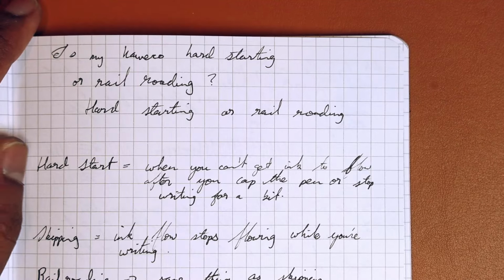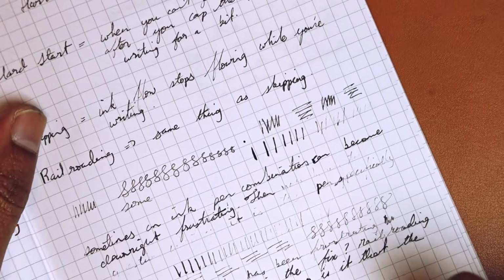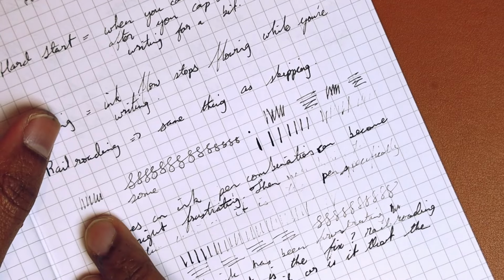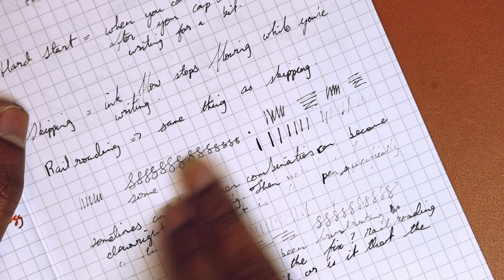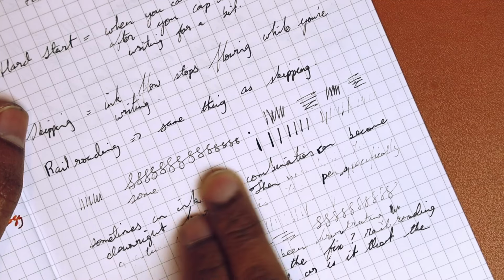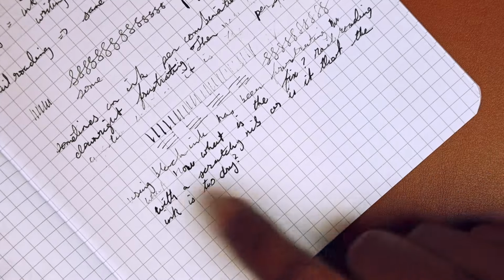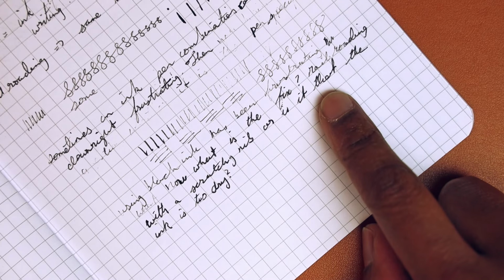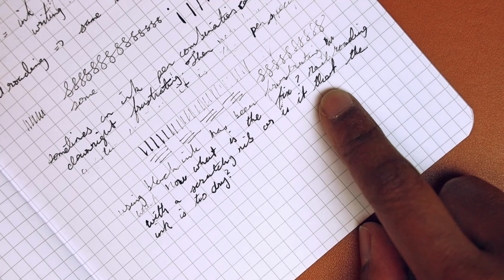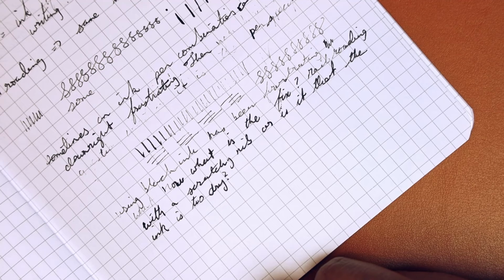This is the Kaweco railroading, hard starting examples here with the Diplomat ink. As you can see, it's not a consistent writing experience. It would have some ink flow, then slow down, and then basically be non-existent to the point it was just non-functional, and then I would resume back again. So everything from railroading, skipping, which is kind of the same thing. Well, it is the same thing. Railroading and skipping are the same thing, and then hard starting. And hard stopping, I guess.